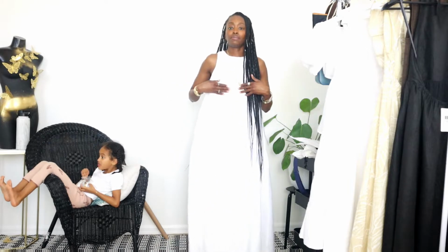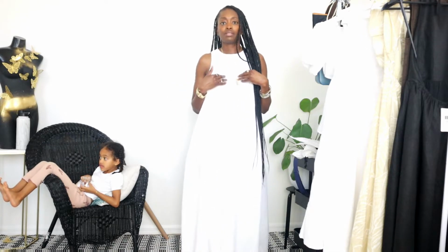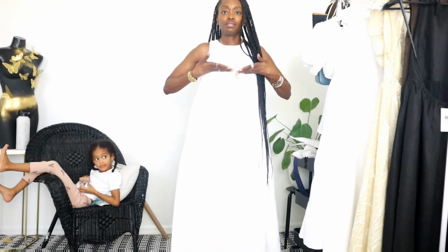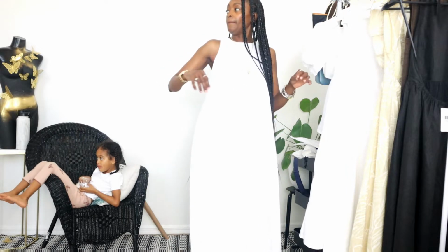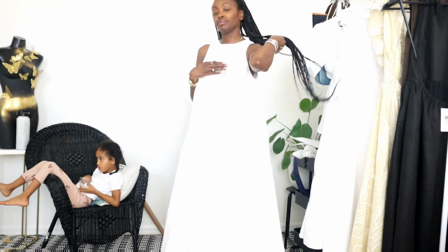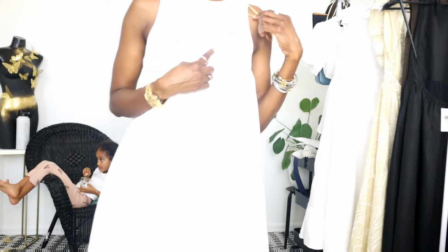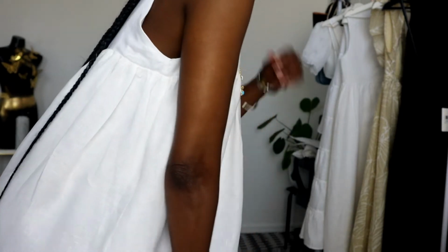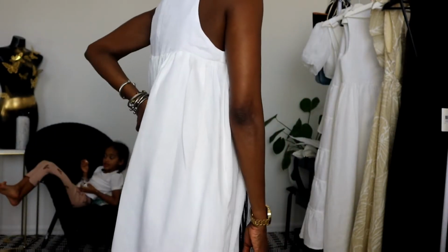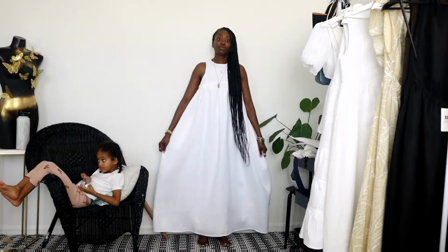It's almost like an Empire waist top, but it's not at your waist, it's literally at the top of the boobies. I love it. It has this nice stitch detailing, you see that? And it has a zip enclosure. The zip goes all the way down to basically the top of my butt. It's floor length.